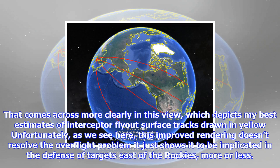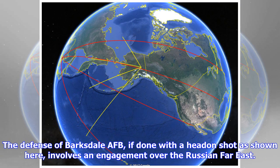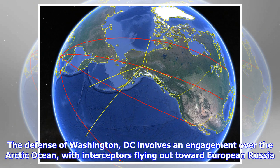Can this problem be resolved without drastic measures? Maybe. As George Lewis told Patrick Tucker, there are advantages to waiting for a tail chase shot. In that spirit, I've depicted late intercept attempts for Barksdale and D.C. Here now, we have a tail chase engagement over Canada, and a crossing engagement that involves flyout in the direction of the eastern Mediterranean. Nothing goes toward Russia, but there's a problem.